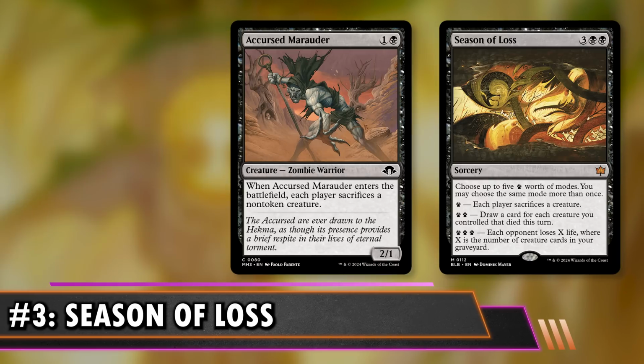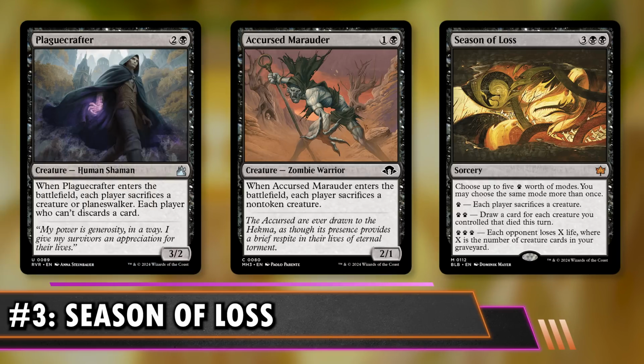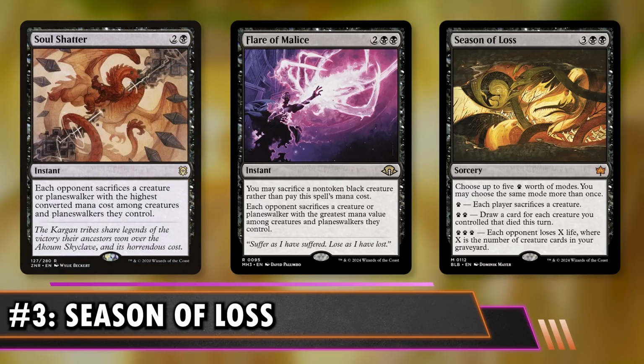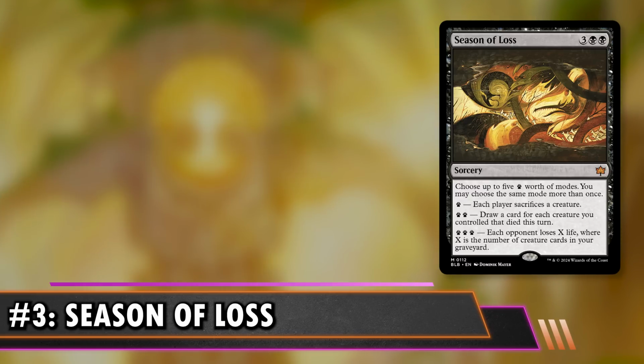I know we are big fans of the sacrifice. Accursed Marauder, Plague Crafter, Flare of Malice, Soul Shatter, we play all those cards a lot, and you can just see the light leave someone's eyes when they tap out for a 5-mana commander or a 4-mana play that doesn't affect the board right away, and we just kill it almost accidentally by also killing other things. They just feel like they're dead. And this is going to do that.